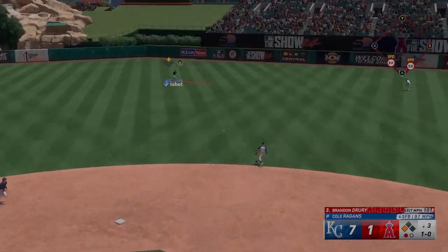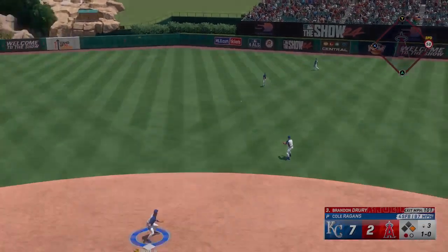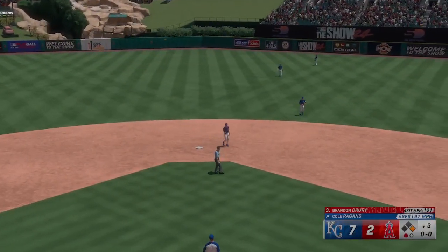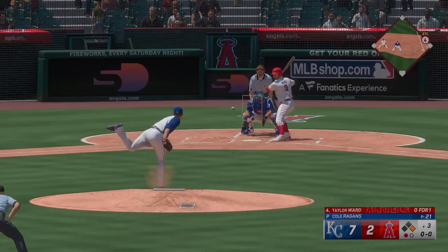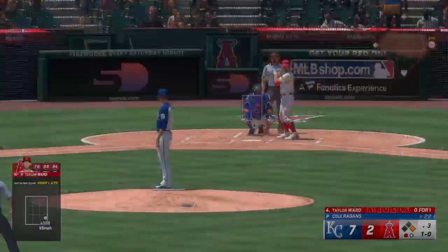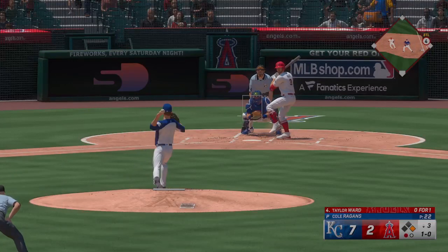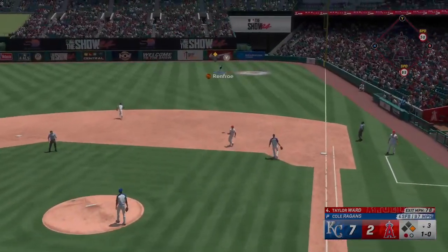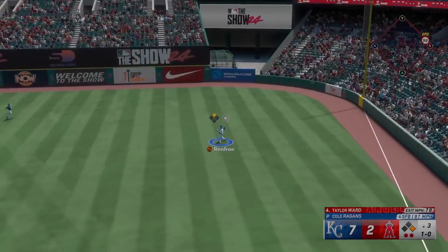Hard grounder into the outfield for a knock. In comes the run from third to trim the lead. It's 7-2. Puts a run on the board and picks up an RBI. Everyone's trying to elevate the ball in today's game, but if you can hit a ball that hard on the ground, it's going to find some holes. Ward in the box lets that one go for a ball. High fly ball right field. Renfroe in position and makes the grab.